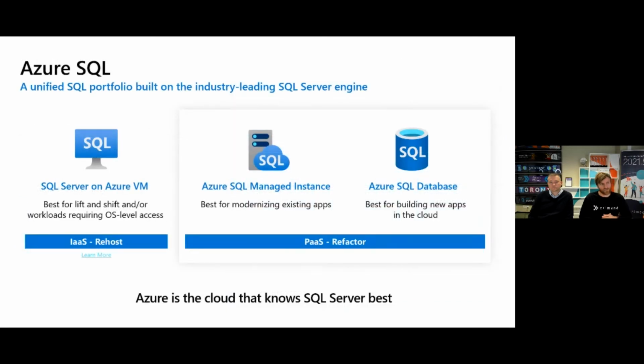And if you're talking about SQL, then as I mentioned, the first thing is infrastructure as a service. You can just lift and shift the machine to Azure and just use it. Or you can think this through and start using platform as a service. And then you have basically two options: Azure SQL managed instance or Azure SQL database. I will talk about those things also. What are the differences?